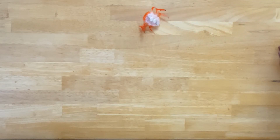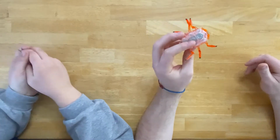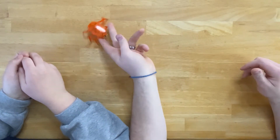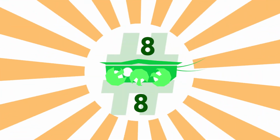So it doesn't flip. You know, I think that goes below the Nano for me. It's kind of the least exciting Hexbug I think we've unboxed. That's the lowest tier so far. That puts him down onto tier Number 6. Yep, which is the lowest one, so not fun. Not great.